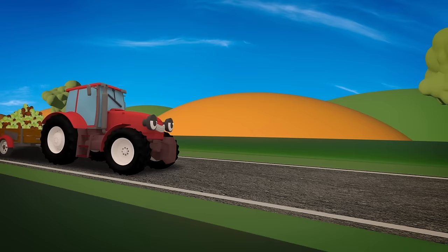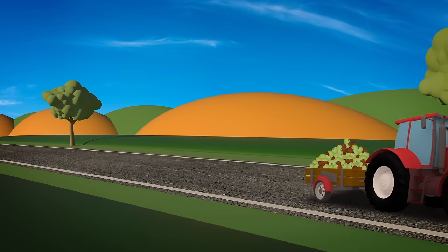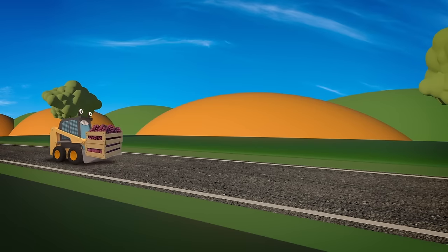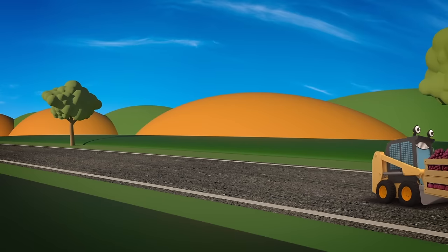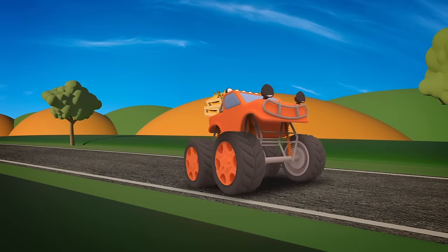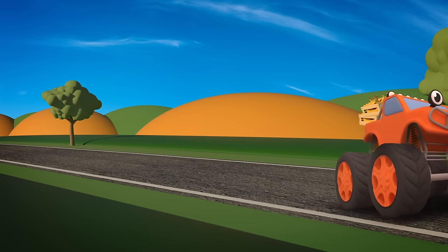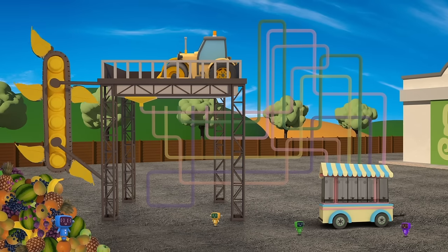Trevor the tractor has a trailer of crunchy apples and furry kiwis. Sid the skid loader is loaded up with blueberries, grapes, and plums. And Max the monster truck has boxes of tasty bananas and delicious ripe raspberries. Let's make some rainbow smoothies.